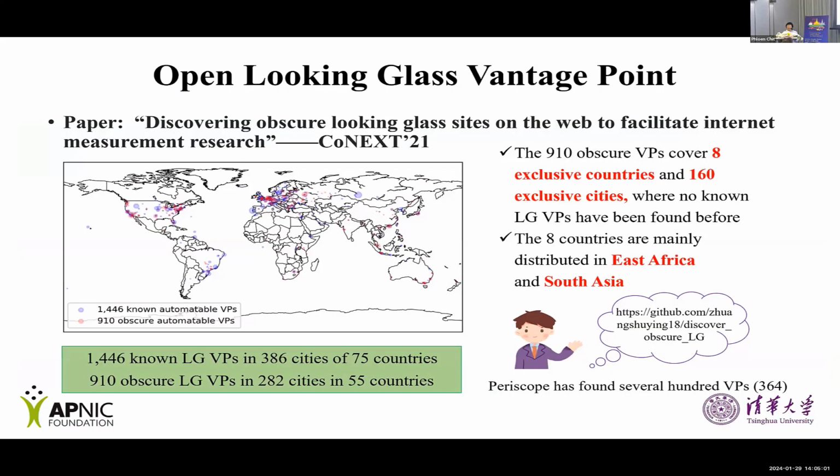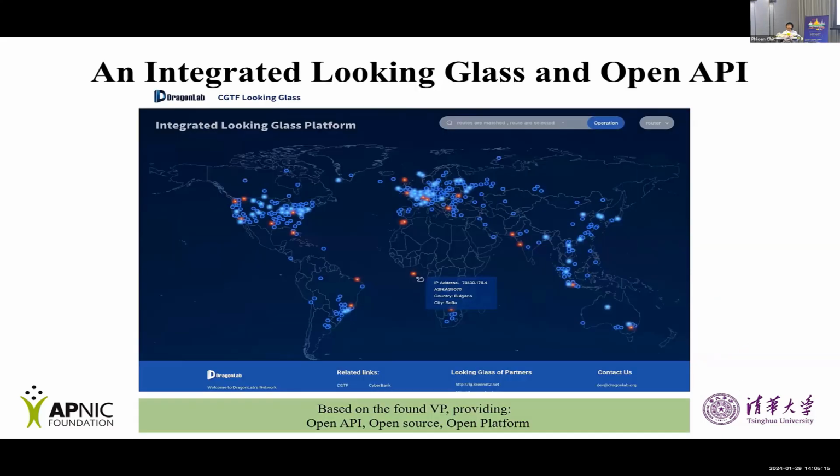We have found over 2,000 vantage points, including obscure looking glass platforms. All this platform we have opened. We have developed another system where all the looking glass vantage points we found are integrated. You can get each point, search, and use any of them. Based on this platform, we will develop an open API and open source it, to provide to partners to use.